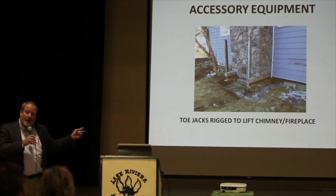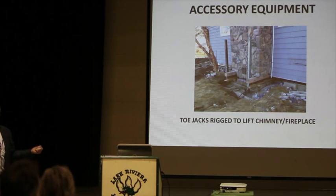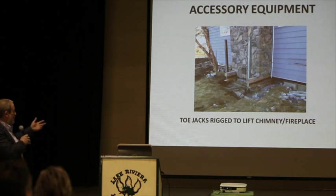Here's two of the tow jacks set up on a chimney. Remember, this industry is the industry that moved the Cape Hatteras Lighthouse, 2,900 feet from the ocean in the early 90s, a 5,000-ton solid masonry structure. It's also the industry that moved the original historic Newark Airport Terminal back in the mid to late 90s, a 6,000-ton structure. So weight is not really an issue for us, and this is a lot easier to do than moving a structure. So we're just taking it off of its foundation and then lowering it onto a new foundation is all we're doing with this mitigation process.